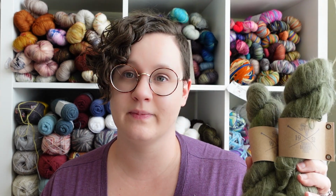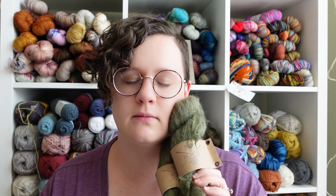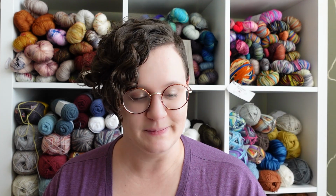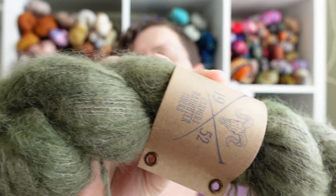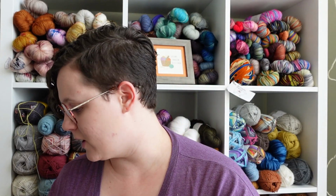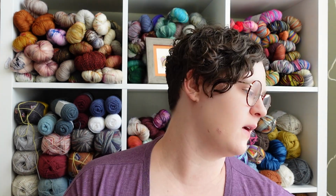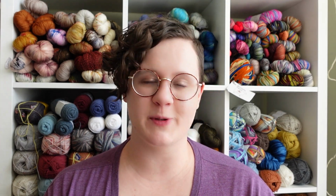So I bought this, and this is the softest yarn ever. It's so good. It's so soft, and I love this color. I am figuring out greens and olives are my favorite colors, and I just want to be dressed in it all the time. So then my Patreon sock set from A Home Sewn House came.